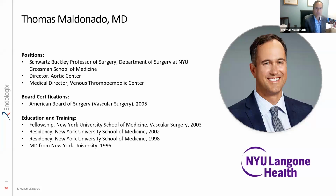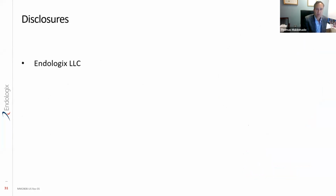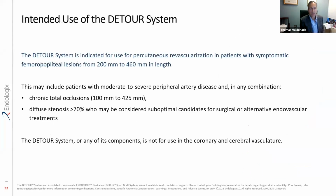So let me start by talking about the intended use of the DETOUR system, or the IFU. The IFU really is for long lesions, 200 to 460 millimeters in length, as we just heard. These are patients who have chronic total occlusions, as you saw in the DETOUR 2, but certainly there are patients who have perhaps a little shorter lesions or some tandem lesions, severe stenosis greater than 70%. Those are the broad-strokes anatomic criteria.